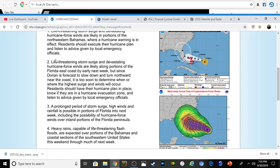And then for Florida, life-threatening storm surge and devastating hurricane force winds are likely along portions of the Florida east coast by early next week. But since Dorian is forecast to slow down and turn northward near the coast, it's too soon to determine when and where the highest surge and the highest winds will be. Heavy rains are capable of producing life-threatening flash flooding, especially in the Bahamas and eastern Florida, and a prolonged period of storm surge, high winds, and rainfall is possible in portions of Florida into next week.